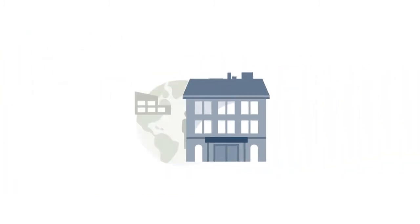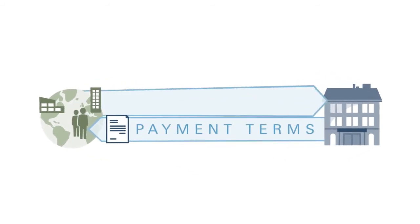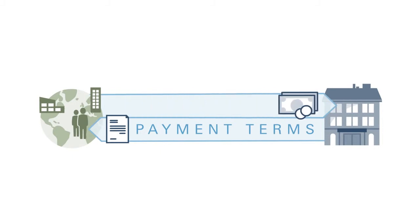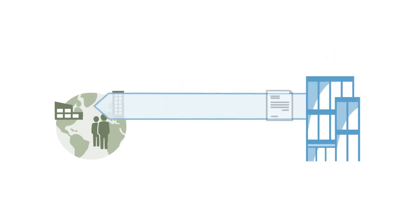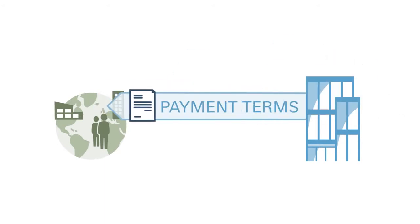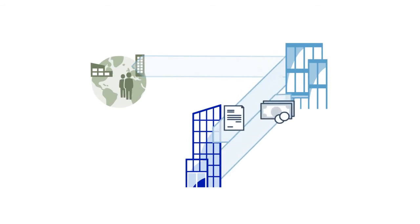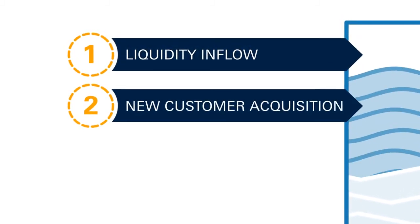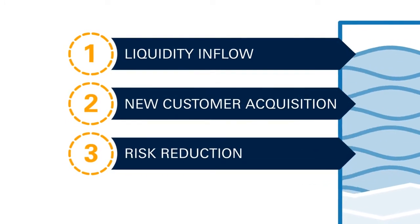To boost sales, Classic Limited has given its customers extended payment terms and consequently has to wait a long time for its money. If it is of strategic importance, i.e. in the interests of increasing sales or customer loyalty, Modern Limited grants its customers a payment term. By selling these receivables, Modern Limited benefits in three ways. It has an immediate inflow of liquidity. It has the chance to acquire new customers, and it benefits from a reduction of the risk of being left with the debts of its buyers.